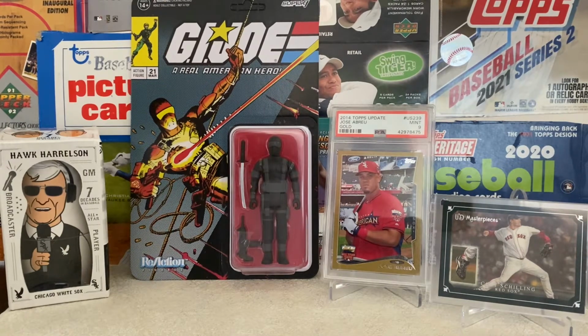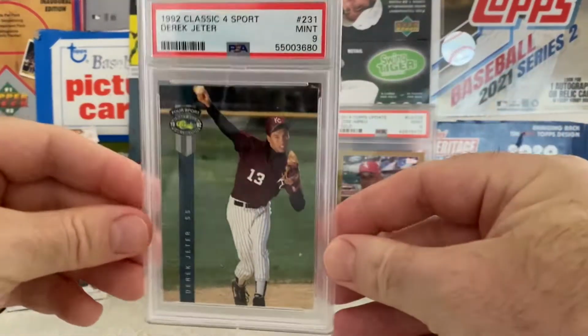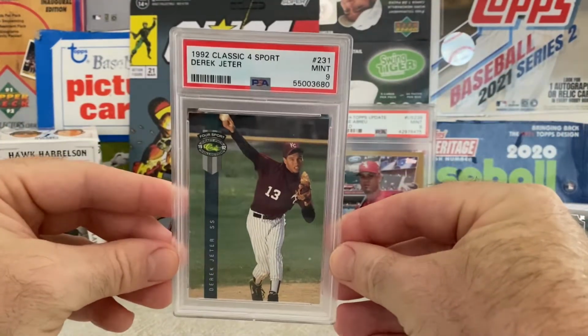But yeah, this is the one Jeter rookie, or XRC, I should say, that I didn't have in my collection. It's a '92 Classic Jeter with his high school uniform. So I picked that up at the show.